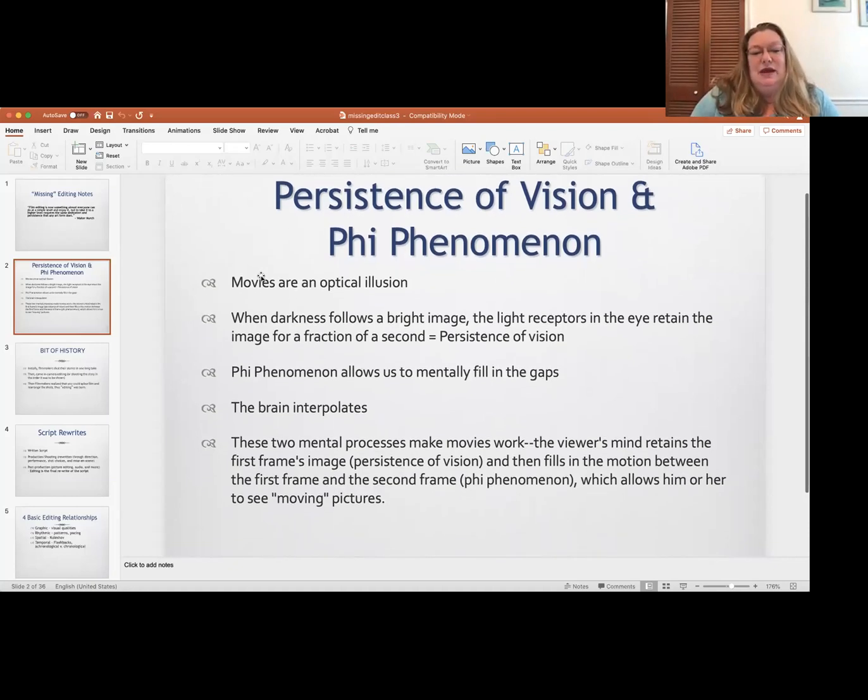And basically when darkness follows a bright image, your eyes' light receptors retain the image they saw for a fraction of a second, and then when the next image comes along, it's like there was no gap. The phi phenomenon allows us to fill in what gap there might have been.